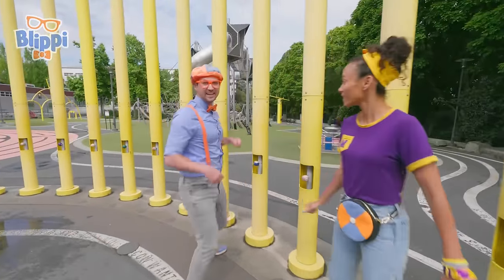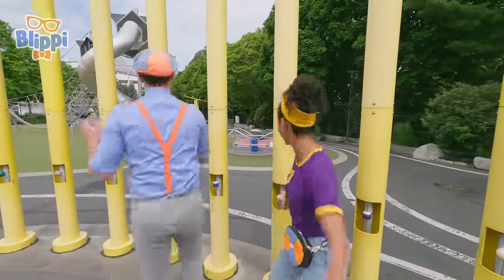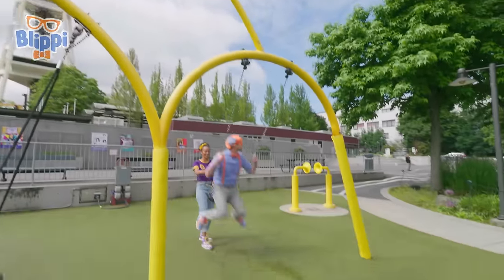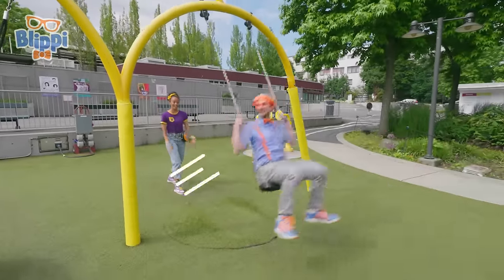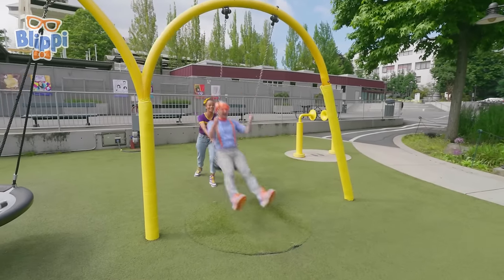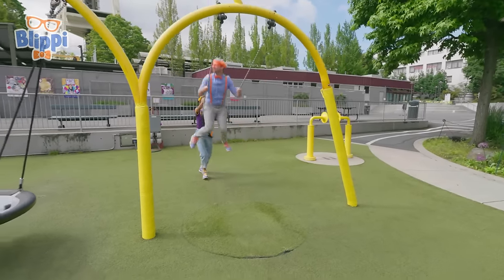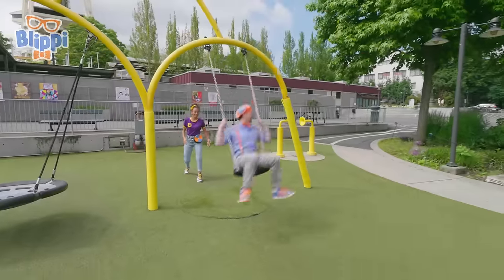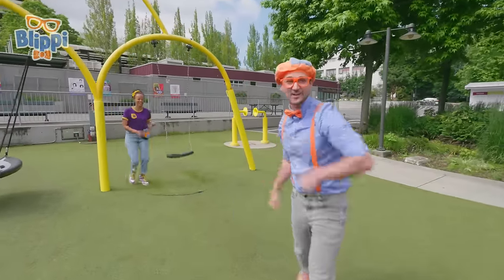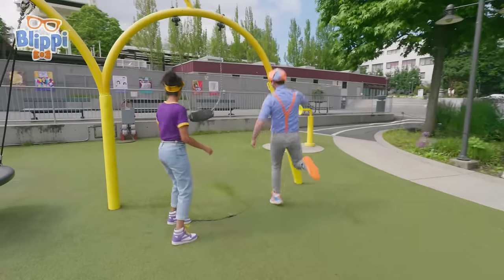Shall we keep playing? Yeah, let's do it. Whee! Whoa! This is fun. You wanna go higher? Yeah! Whoa! I'm going so high! Yeah! Do you wanna turn? Yeah! All right, here I go! Whoa! Nice. Yeah, that was awesome! That was so cool! Thanks, Mika!